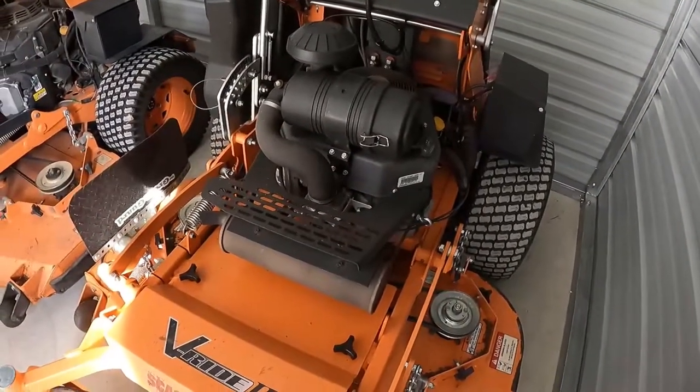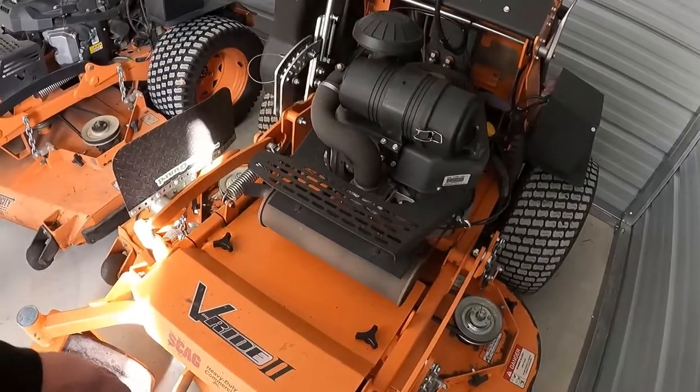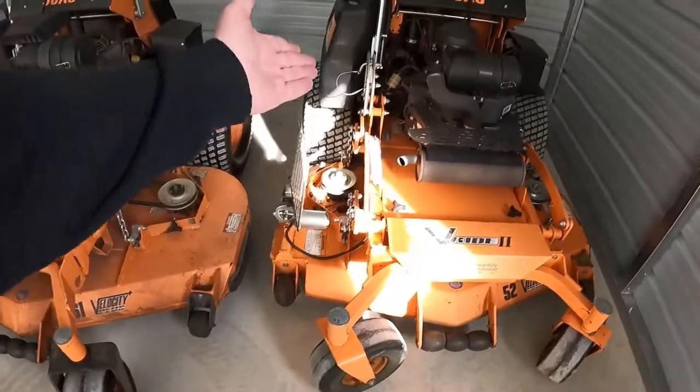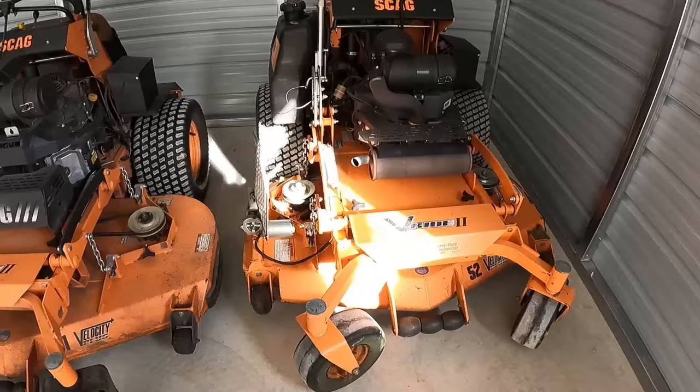I don't know how much it'd be. I want to push 7 because the new ones are over 10. 6, 7 grand maybe. It's worth that. I don't care what anybody says. I just wouldn't sell it if it wasn't, because a new engine's almost that much. And this engine is perfect.